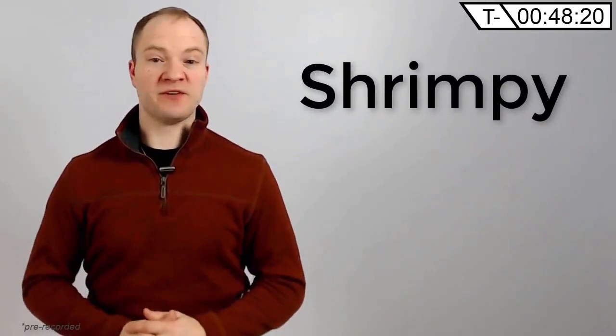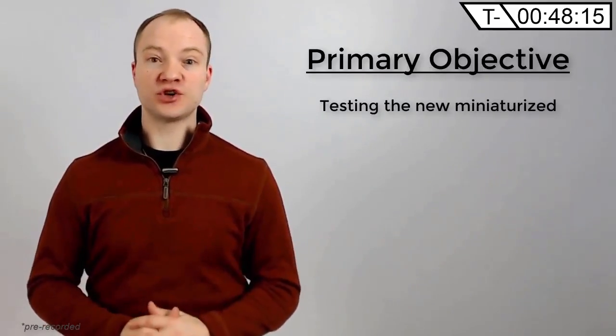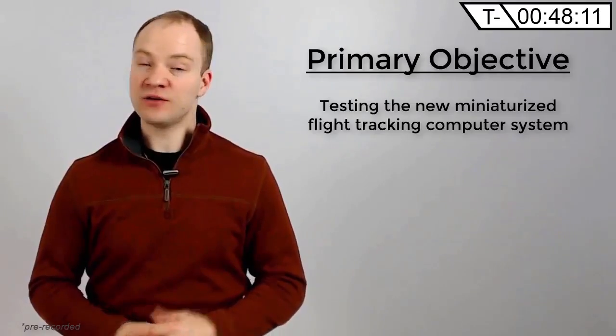Hey guys, Tori here from Overlook Horizon. It's flight day for our first flight of 2018. Overlook Horizon 10, nicknamed Shrimpy. The name Shrimpy for this flight represents today's primary mission, which is utilizing our brand new miniaturized flight computer system that will provide radio positioning reports back to us on the ground throughout the flight.